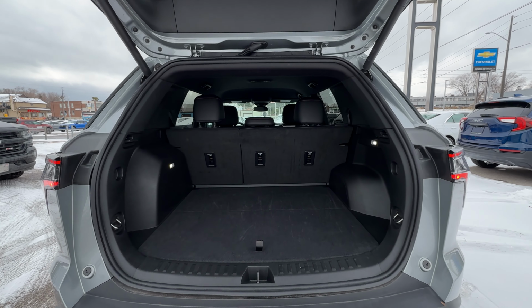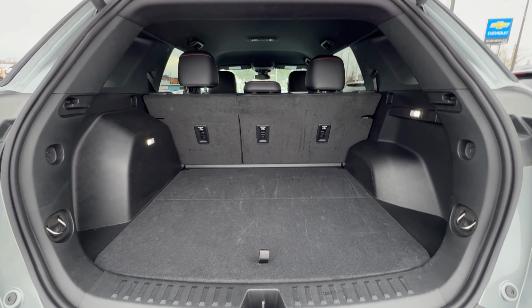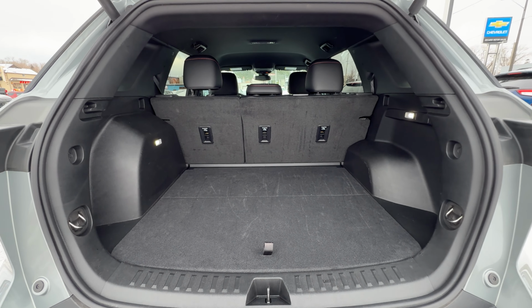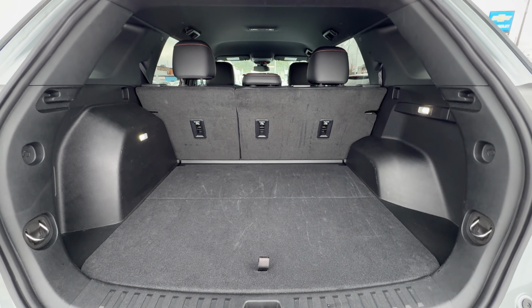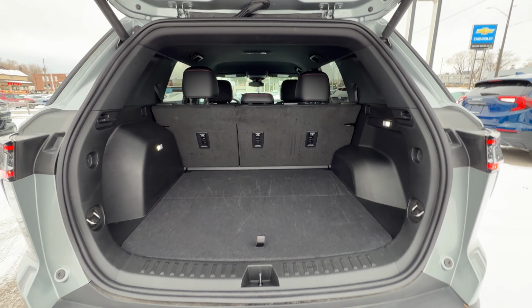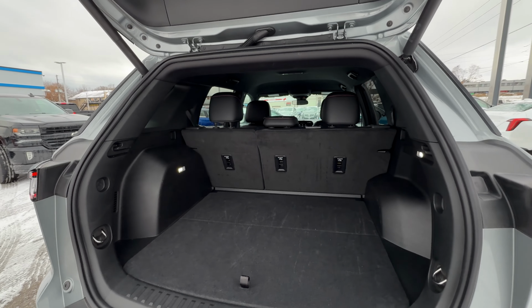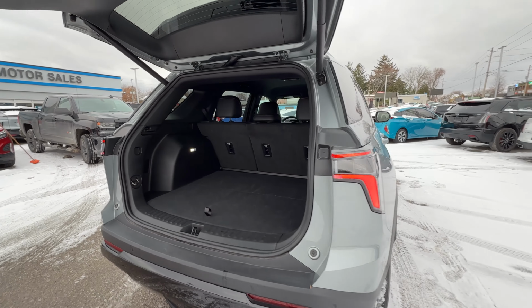All right, so having a look on the inside here, lots of trunk space. So if you've got kids in hockey, sports, all that kind of stuff, Costco trips, going to the cottage, not a problem with this. Tons of room in the back. And then, of course, you can fold down the rear seats if you need to. So that way you've got more room for maybe hockey sticks or things like that.